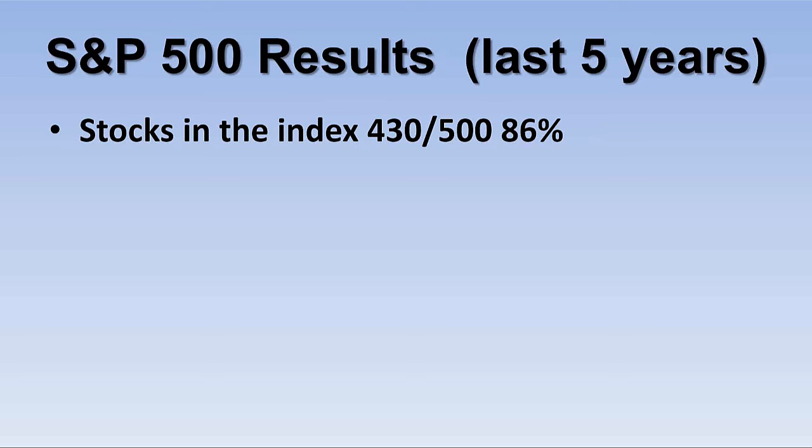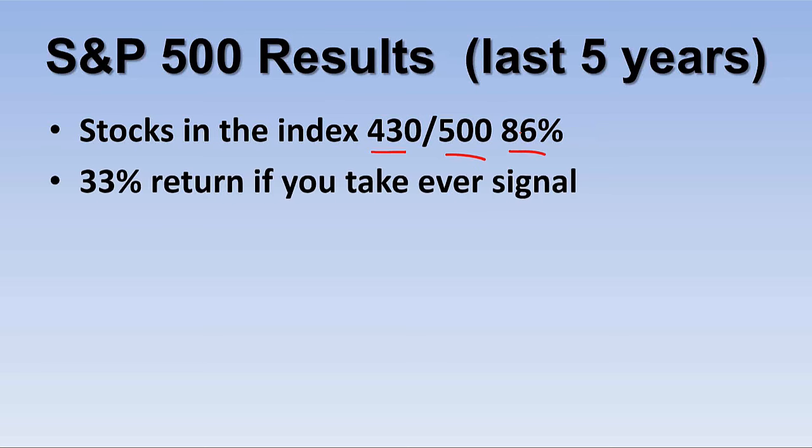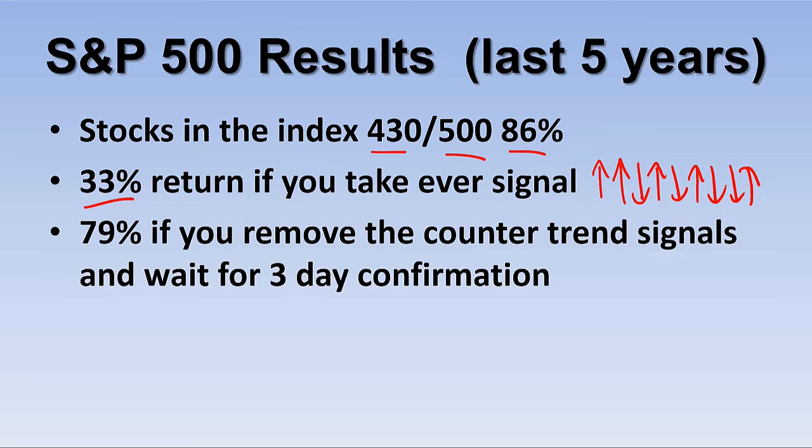All right. So in the S&P 500, in the last 5 years, in the stocks and the indexes, it has worked on 430 out of 500 stocks. So it works on about 86% of the stocks on the S&P 500. So that's pretty good. Now, if you would have taken every single signal on long, short, short, long, so in other words, if you would have taken the long here, short, long, then you would have got a return of 33%. Okay? So now, if you filter that out, you can get a 79% return if you remove the counter trend signals and wait for a 3-day or 3-bar confirmation. All right? So, and it's very easy to do.